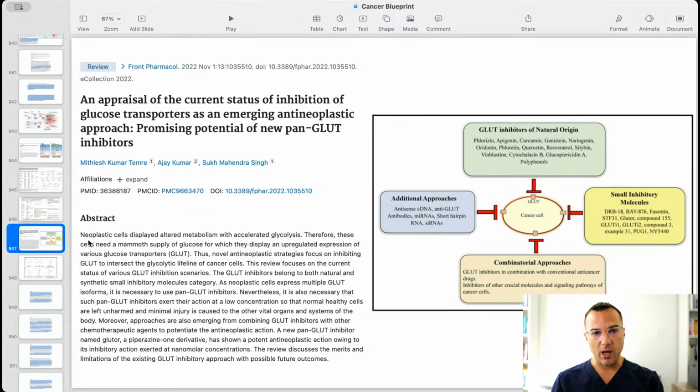The next paper that followed that paper, it seems, is this paper here, titled "An Appraisal of the Current Status of Inhibition of Glucose Transporters as an Emerging Anti-Neoplastic Approach: Promising Potential of New Pan-GLUT Inhibitors." It was from November 2022 in Frontiers in Pharmacology. And it says here that neoplastic cells displayed altered metabolism and accelerated glycolysis, or the metabolism of glucose.